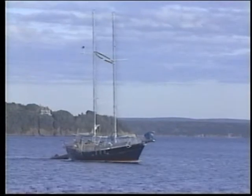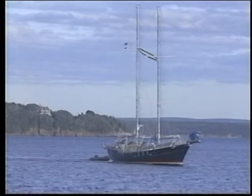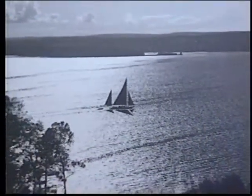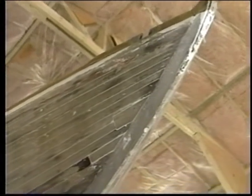Bell was an enthusiastic sailor, and Baddeck has been a yachting center ever since his time. This is the yawl Elsie, commissioned by Bell and built in Baddeck as a wedding gift for his daughter. Elsie is almost a century old, and she's now being restored.